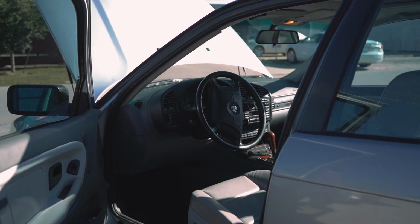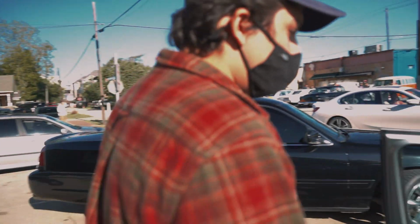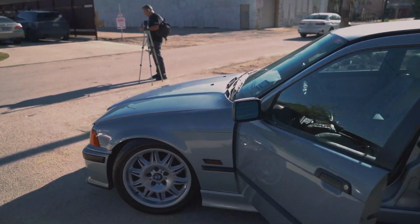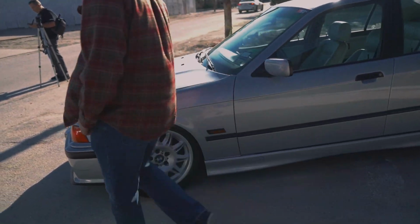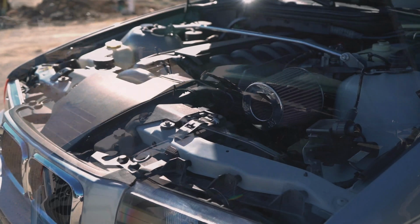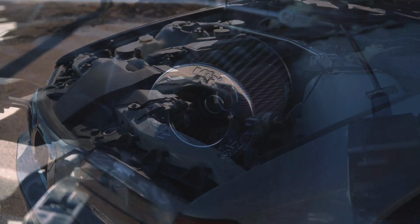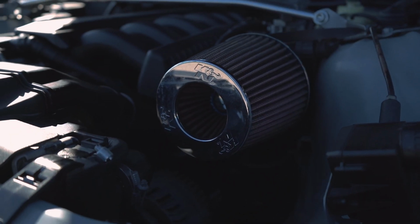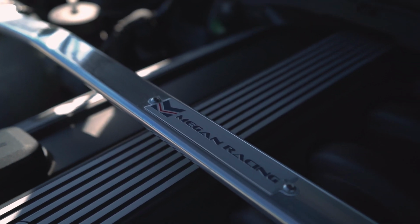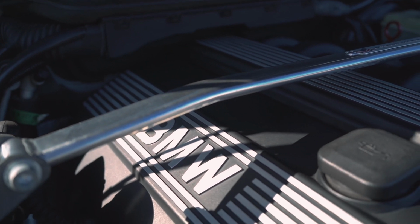So, do you know what engine comes in this car? Yeah, it's the M52 2.8 liter. Here, I'll pop the hood too. Straight six. You mentioned you have a cold air intake and a front strut bar from Megan Racing. Yep. Pretty much stock with everything else.